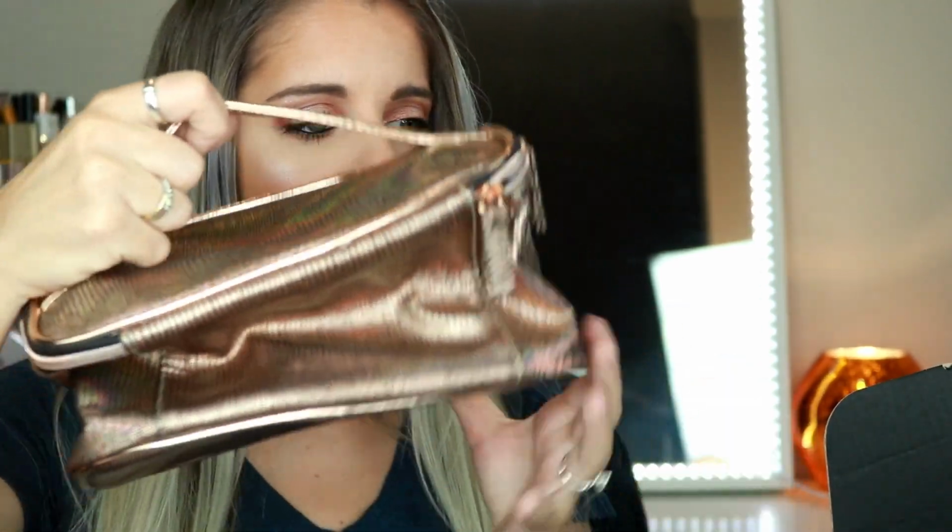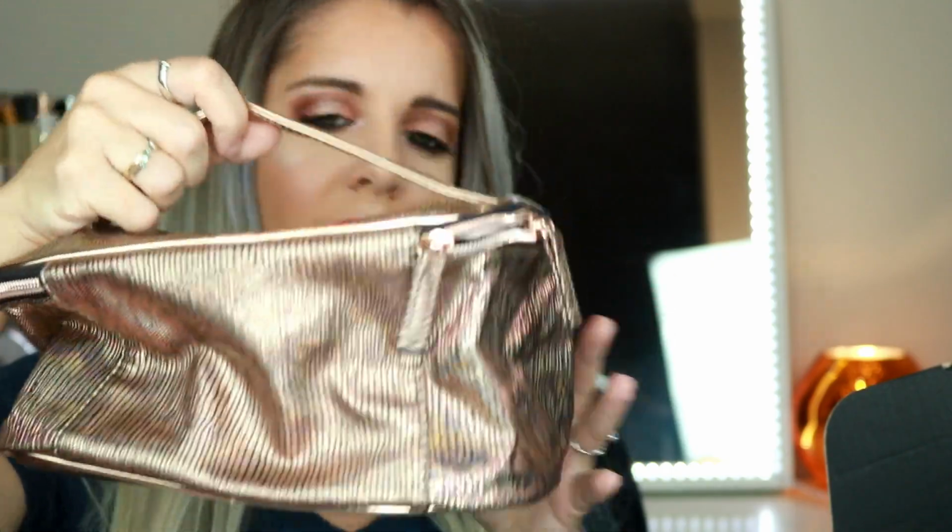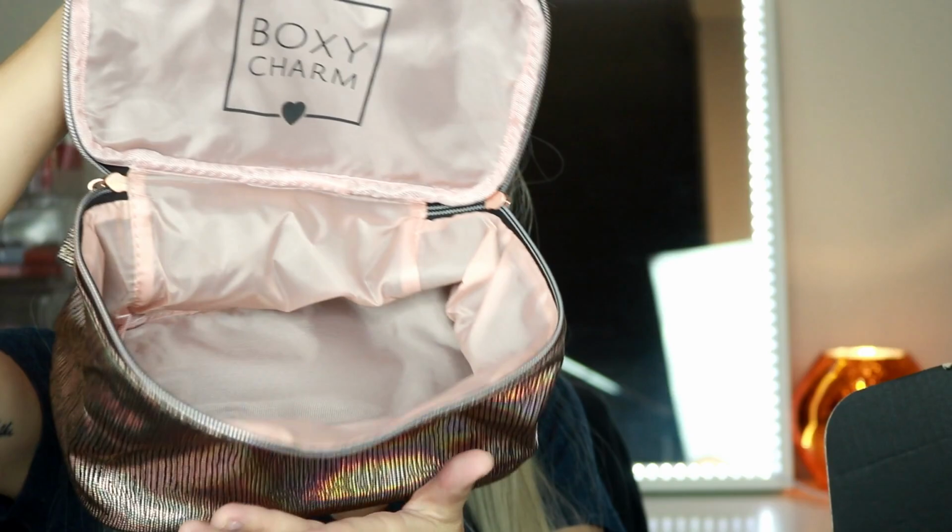I'm excited. So first things first, I see this really flat bag. I'm assuming it's a makeup bag, and oh, it is a little makeup bag. That's kind of cool. Oh, look. And it has the little Boxycharm logo on that nice little travel size makeup bag. I have a lot of makeup bags, so honestly, I will probably end up giving this to my mom because she probably can get some good use out of this. She really likes makeup bags, so yeah, not bad.